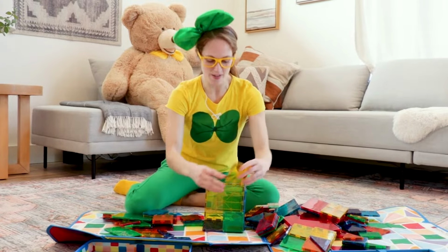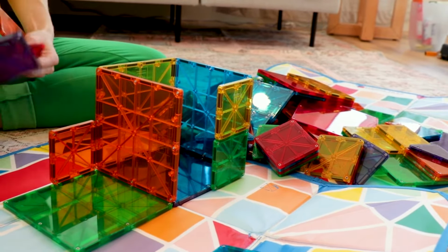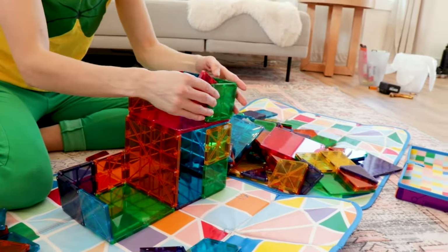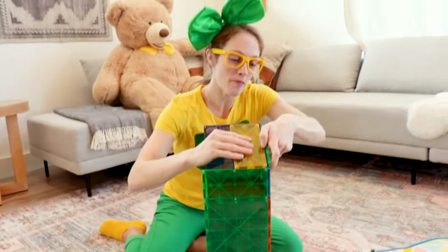Oh wow, I can make like a castle, a wall, and we've got so many cool shapes to work with. Do you think I can make this 2 stories tall? I think so too. Let's try. We can pretend that the princess lives right here. There you go, princess. The awesome thing about magnet tiles is that there's no one way to do it.